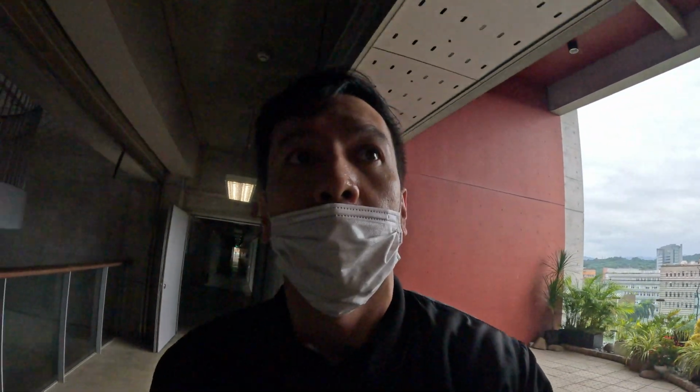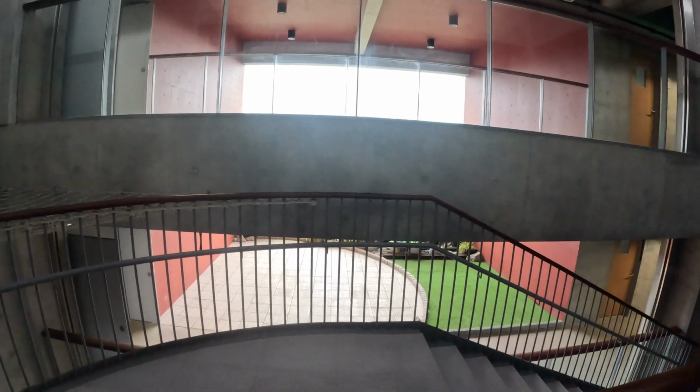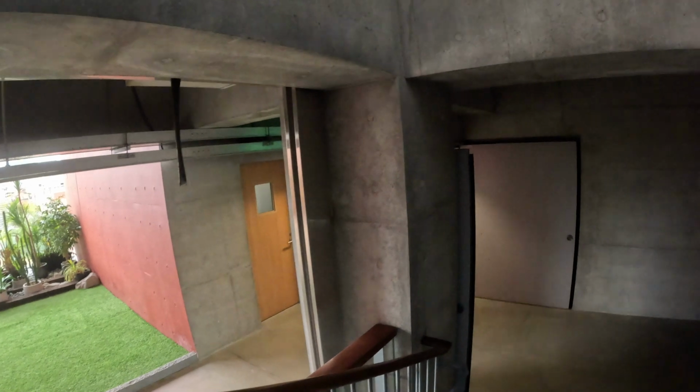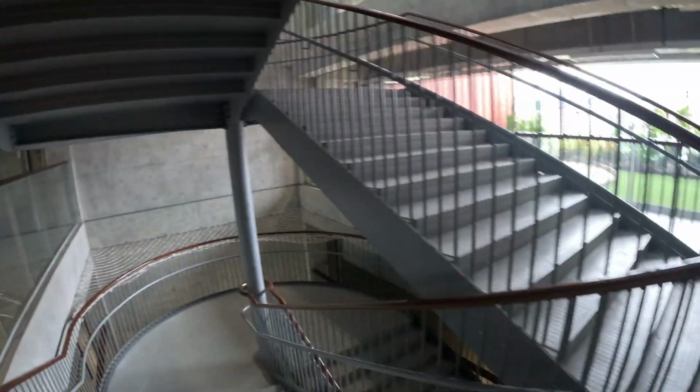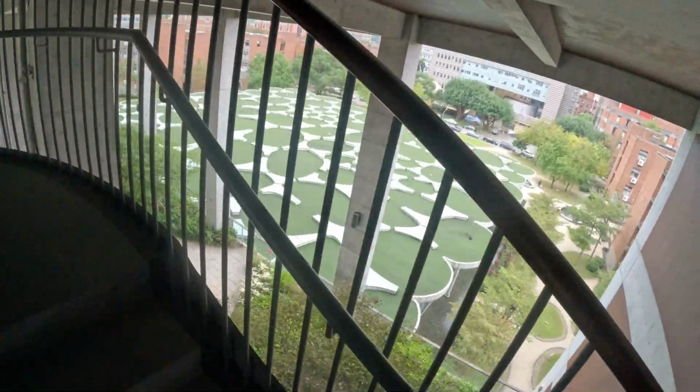Let's attempt another climb and let's see if we can go higher than this. Oh no, this is the last floor, I guess. And I can hear some people. I want to keep myself under the radar, so I'd rather go down. I'm pretty satisfied that I was able to access this building. Discreetly, of course. Such a nice building. Like, I'd love to study here. Oh, look at that. The view of the library.